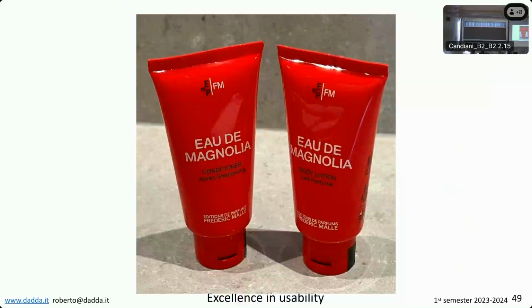Another thing is, when you write something, you must take into account the usage. This is the toilet of a hotel. One is shampoo, the other is body soap. Which is the most important thing to know here? Which is shampoo, which is the toilet. So use. What they have done is very readable here and totally unreadable here. You cannot even understand. So again, model of usage.